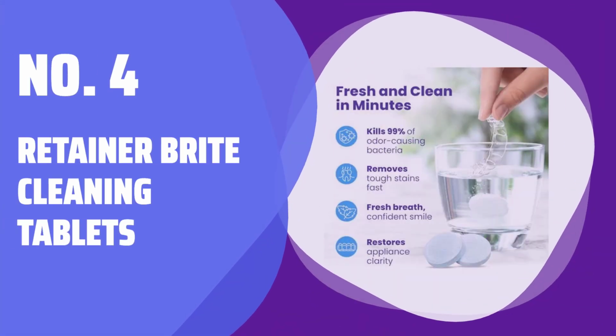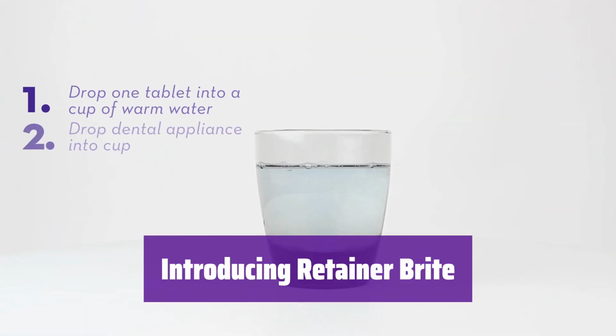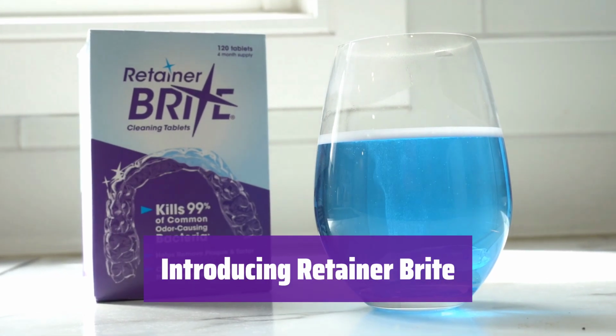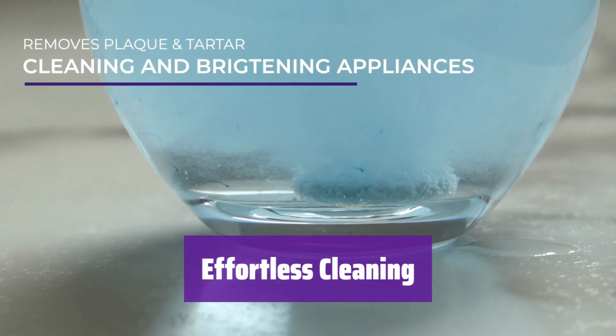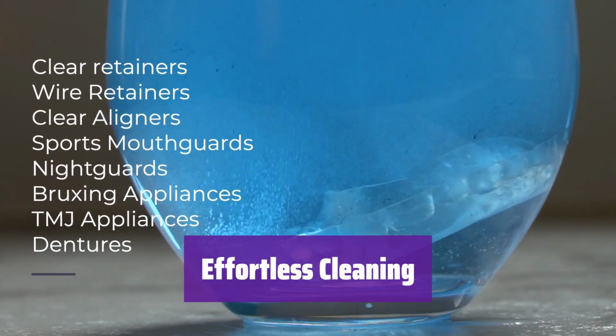Number 4. Retainer Brite Cleaning Tablets. Introducing Retainer Brite, the ultimate cleaning solution for your removable dental appliances. Keep your clear retainers, aligners, and mouthguards fresh and odor-free. Simply soak your dental appliances daily for the best results. These fast-acting tablets are easy to use and designed for maximum effectiveness.